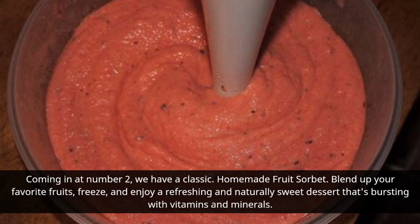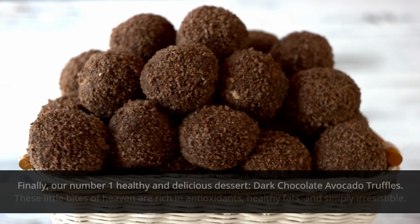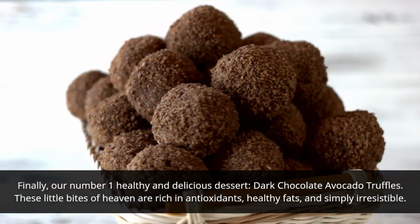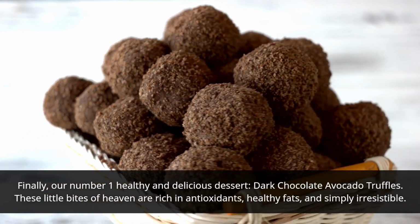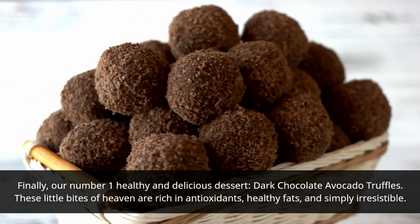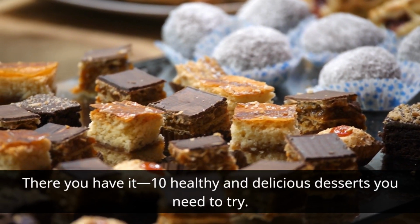Coming in at number 2, we have a classic. Homemade fruit sorbet. Blend up your favorite fruits, freeze, and enjoy a refreshing and naturally sweet dessert that's bursting with vitamins and minerals. Finally, our number 1 healthy and delicious dessert, dark chocolate avocado truffles. These little bites of heaven are rich in antioxidants, healthy fats, and simply irresistible.